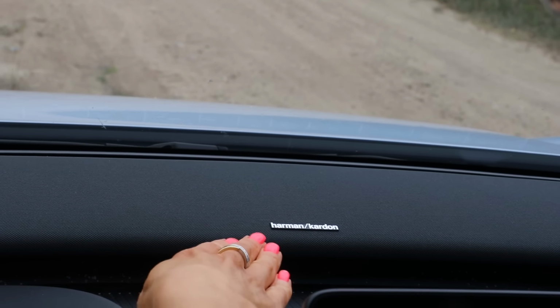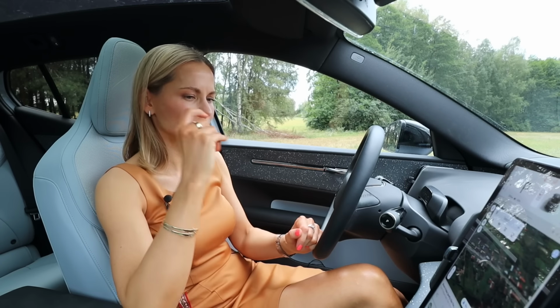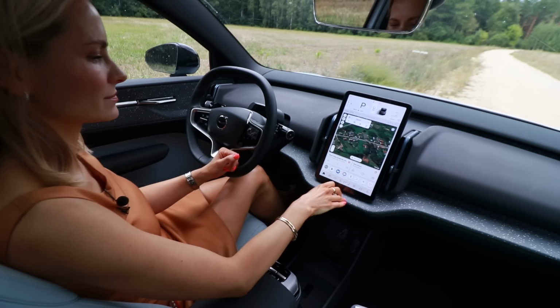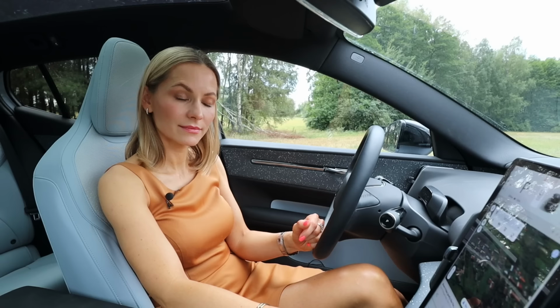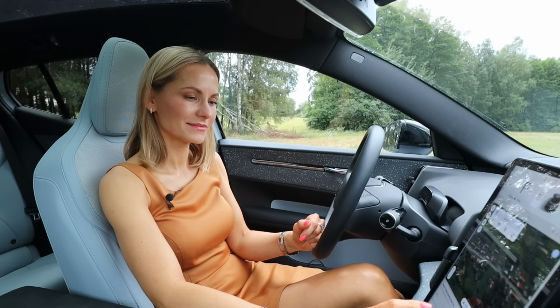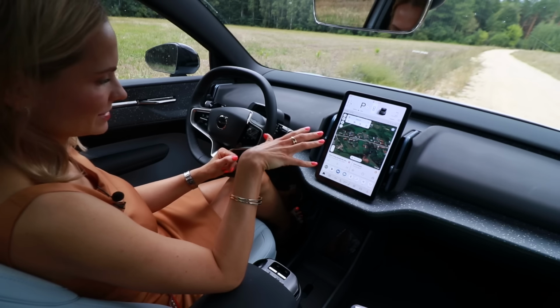Okay, Harman Kardon Soundbar. Let's listen to the sound. Oh, it's a good one. It's brilliant, absolutely brilliant.